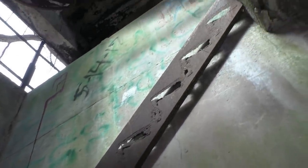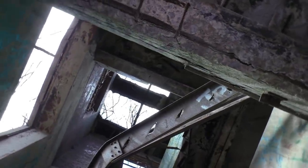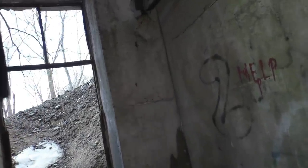Here's a look at the steps. I don't know if they torched them, but they rotted away. Probably torched. It goes all the way up. It's pretty high up there. Alright, let's get out of here before I fall again.